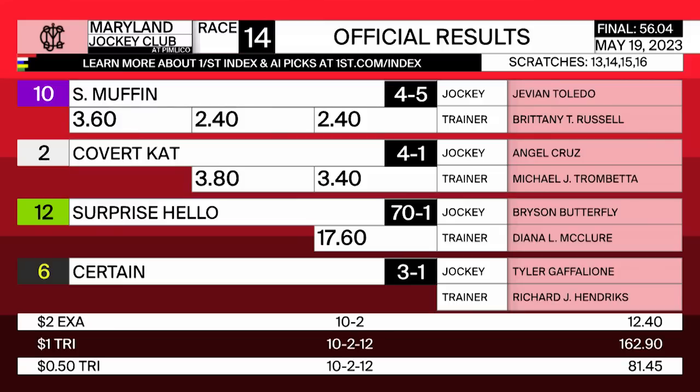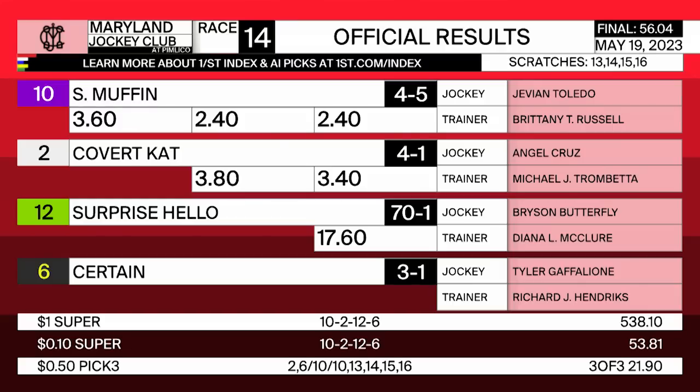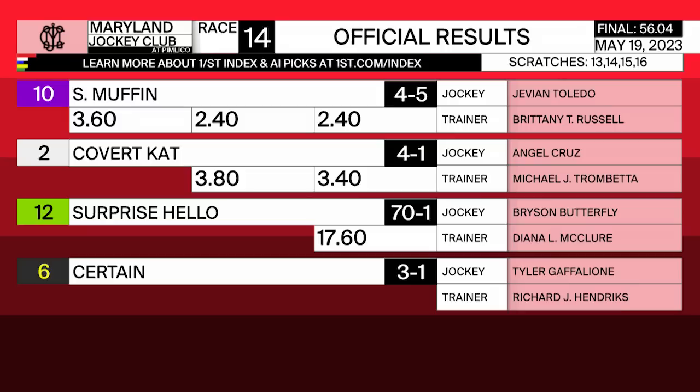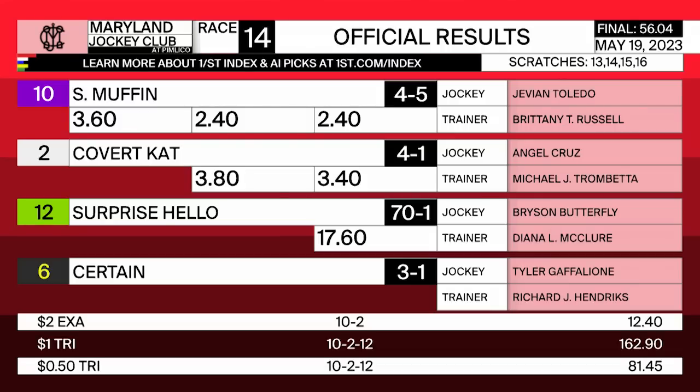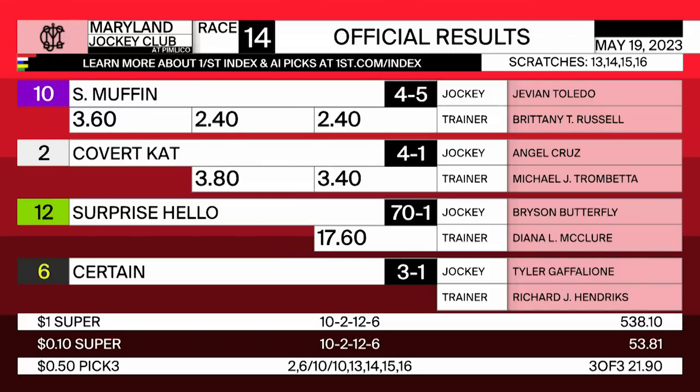10-2, 12-6. $2 exacta at 10-2, 12, $40. 10-2, 12-6. Dollar superfecta, $538.10. 50-cent pick 3, $21.90. Dollar trifecta pays $162.90. And again, that's superfecta 10-2, 12-6, $538.10. 50-cent pick 3, $21.90.